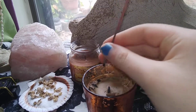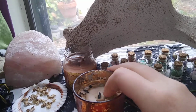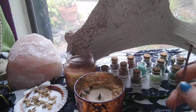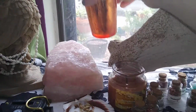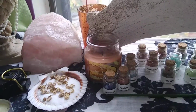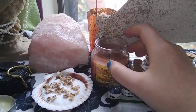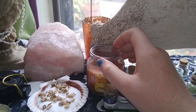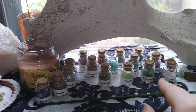And then this candle back here, I use it for incense, and I burn incense on it. The wax is actually really, really soft, and it's a mix of a bunch of different candles. And it has a homemade wick in it, because I melted down old candles to make that. And this is pumpkin pie and vanilla mostly. And then this is a pumpkin spice candle. So yeah.